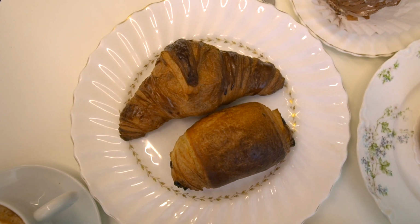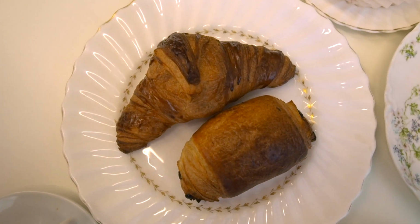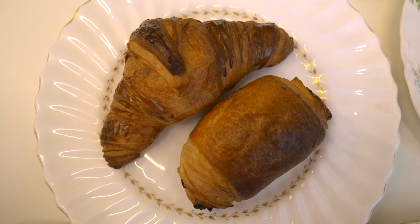Compared to just a regular butter croissant, this is much more on the chewy side. It feels more filling compared to just a plain croissant. And added just a little bit of sweetness to it because there's chocolate chips in it.